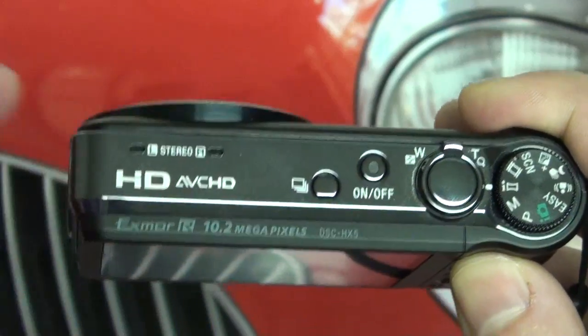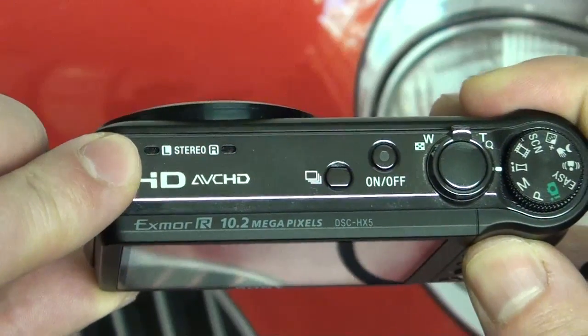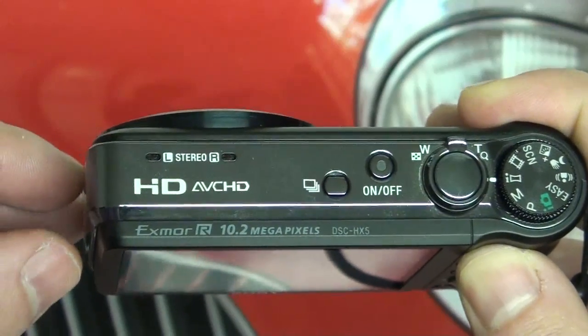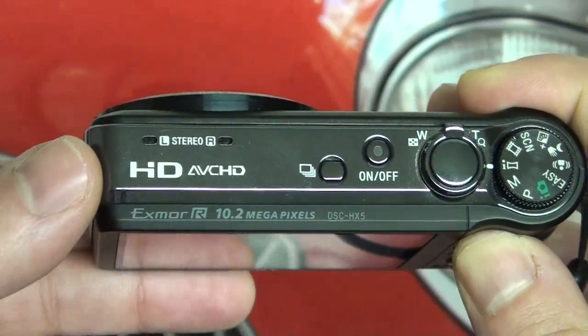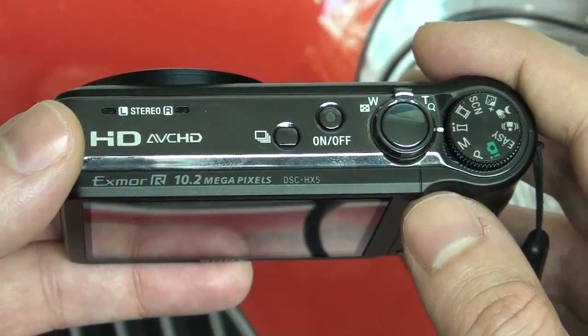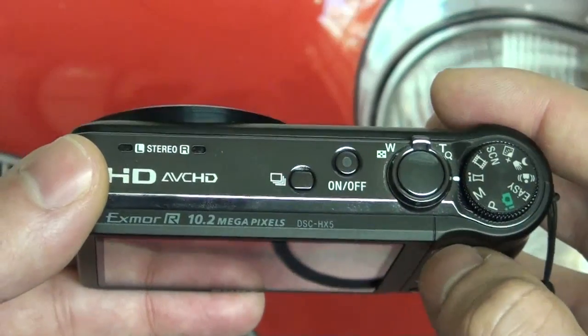Now, not in love with the placement on that. A little bit of a gripe there. As you can see, when you're holding it, you're naturally going to end up with your index finger or your thumb, depending on how you hold it, rubbing on those microphones. And as a result, the HX9V, one of its modifications in the design has been to center the microphones.